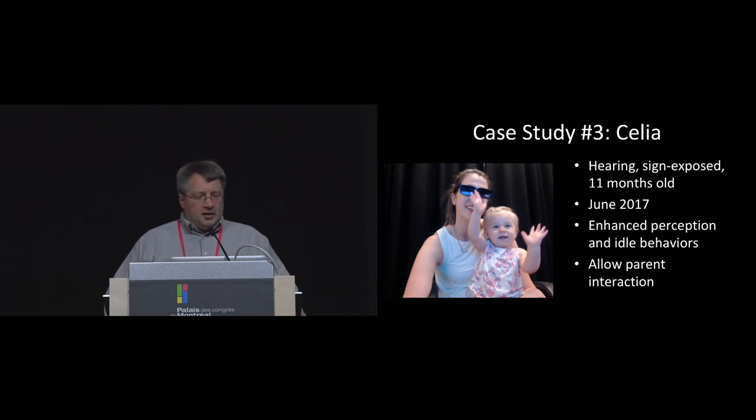And our third case study, an 11-month-old hearing but sign-exposed child named Celia. With the system in place to integrate the behaviors based on the perceptual cues that we had from both the eye tracking and the thermal imaging, we were able to extend the behavior system to include idle behavior so the robot wouldn't be quiet when the child was quiet, but rather would continue to engage with the other agentic partner.